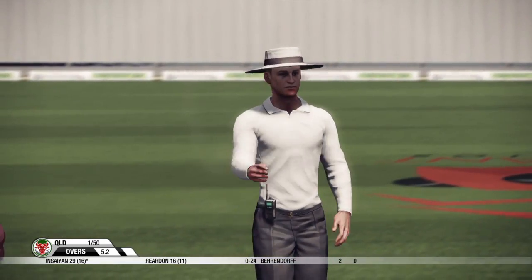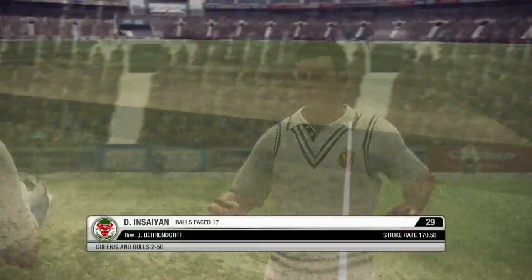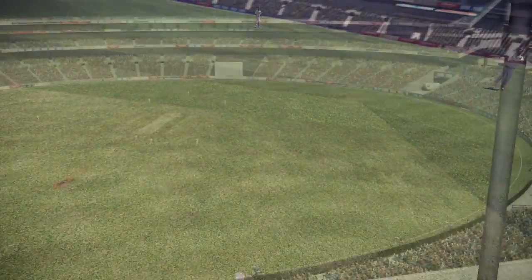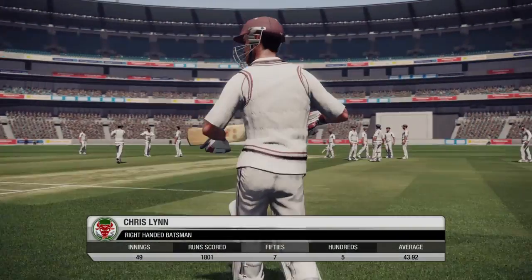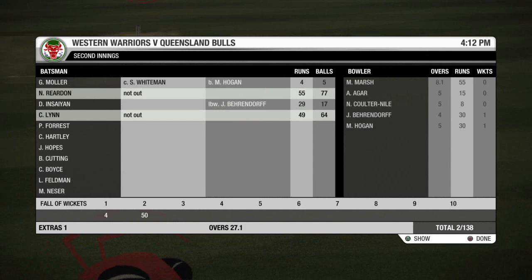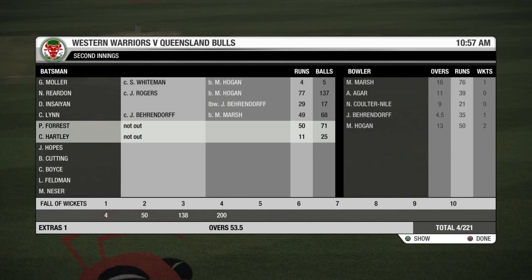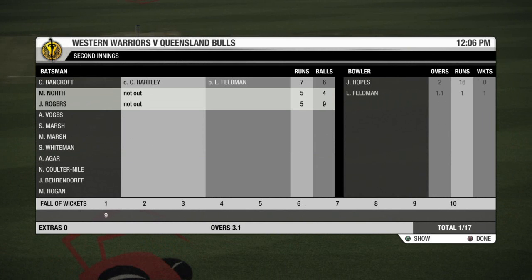Behrendorff steaming in here, gets hit on the pad, and I was very confident that this was not out. I get given out. Can someone explain that to me? If I was thinking, I would have actually looked at the ball tracking. That was not out. Behrendorff coming over the wicket, that one did not swing back at all. I got hit on a pretty good step out, and it might have hit me in line with off, but it was angling away. I can't believe that was out.